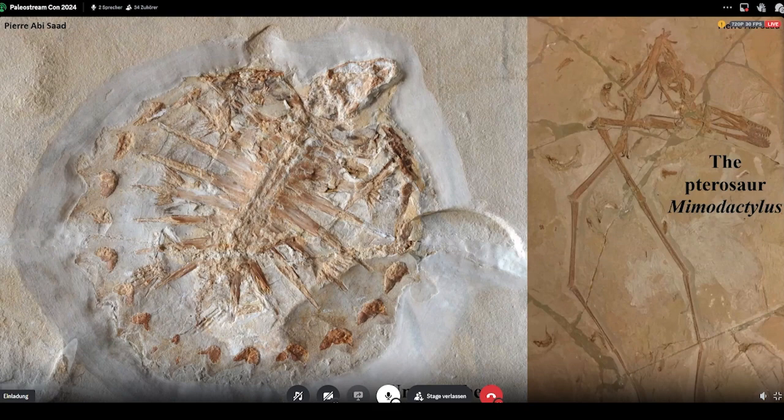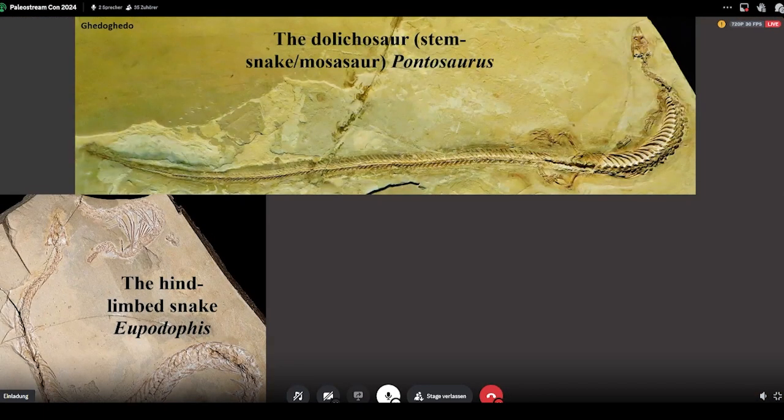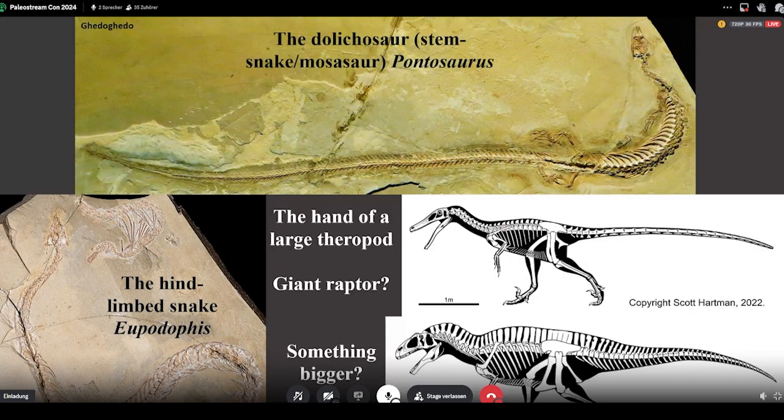And we even have other reptiles besides these turtles, like Mimodactylus, the best preserved pterosaur from these sites, from Mahjula, whereas most reptiles come from Namura, including these squamates, like these stem snakes, mosasaurs, these dolichosaurs. I'm not sure exactly what they are, but we have taxa like Pontosaurus, and we even have these hind-limbed snakes like Eupodophis. And it's even been reported that there was a hand of a theropod recovered from Namura. It's unclear what sort of theropod this is. It's unfortunately been lost to science now. Possibly it represents some sort of large raptor, or maybe something very big, like one of the large theropods that you get from the Cenomanian of North Africa.